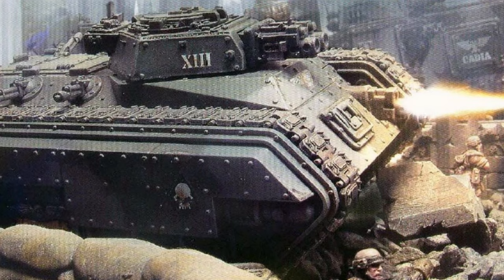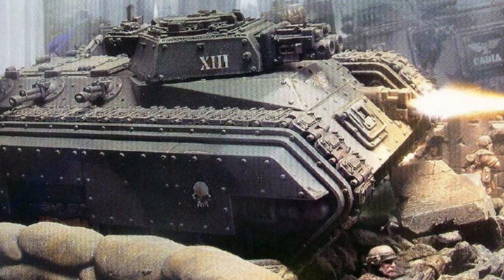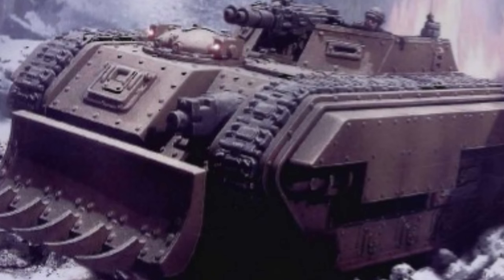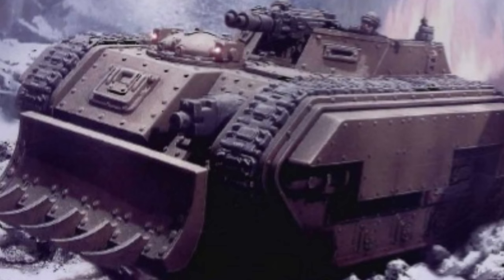Powering the Chimera is a V16 multi-burn engine. It is blisteringly fast for 40k, topping out at around 55 to 70 kilometers per hour, which again shows how, even in the lore, they're treating it for what it was designed for, which is actually really nice to see. And its chassis is really where it shines.